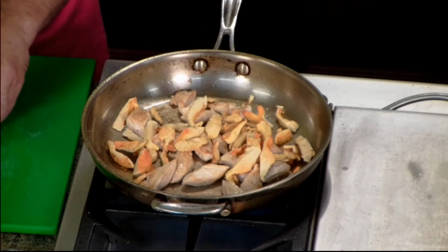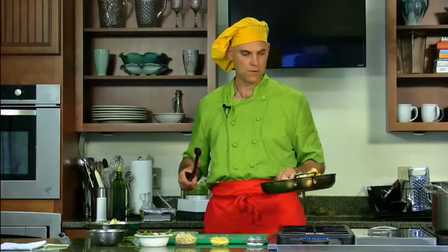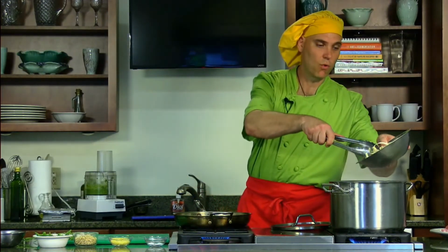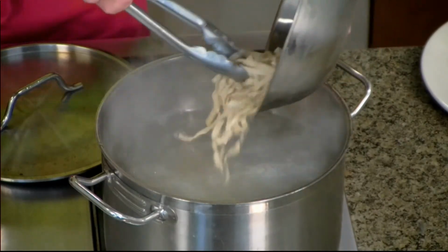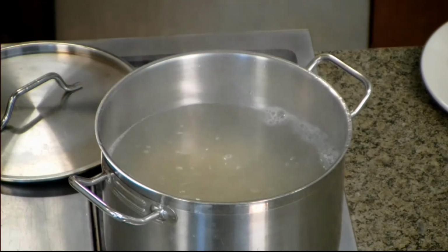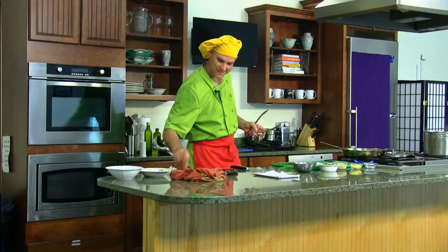Okay, the chicken's close to being done. I'm going to add in the wild chicken mushrooms. And I have a few more. I think I'm going to add in a couple more just for fun. Okay, those need to go for just a moment here. And let's take a look at this pasta. Our water is nice and boiling, salted. And like I said, not as long as a macaroni pasta, in 8 to 10 minutes. It's going to be about 3 minutes. Rolling boil. I have a timer here.